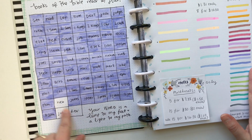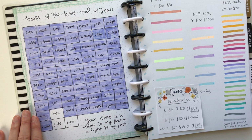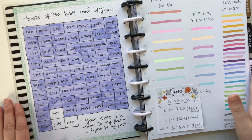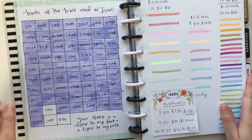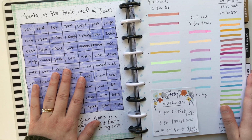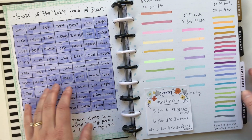And as you can see, my husband and I are almost done with reading through the whole Bible, which is so exciting. It's taken us a few years, but I have learned and grown so much in my faith. So that is a really great starter page in your Faith Happy Planner.